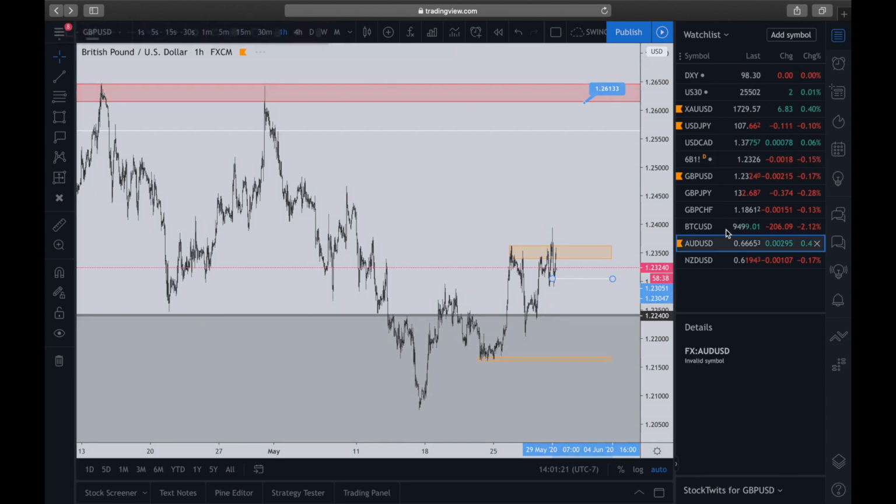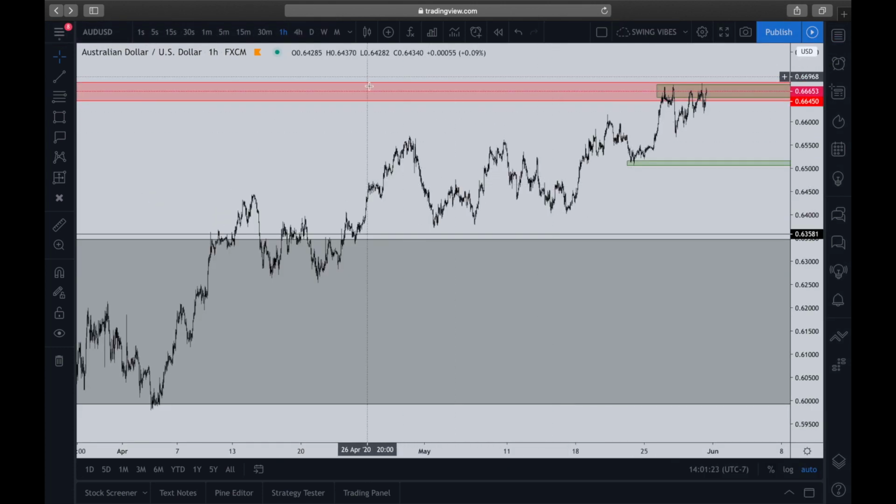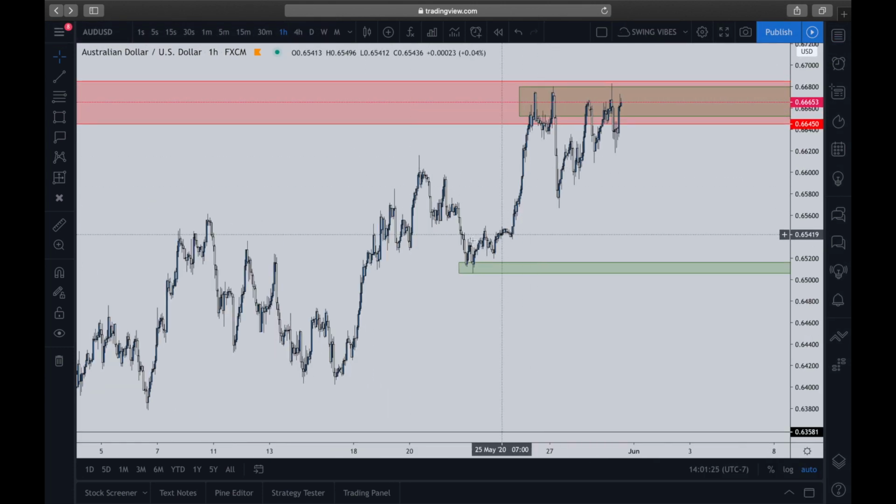Okay. AUD USD. All right. So I told you guys that I was anticipating AU to get up to this daily level. And it did. It just was ugly on the way there. Okay. And that happens. Okay. It's not always going to be pretty.